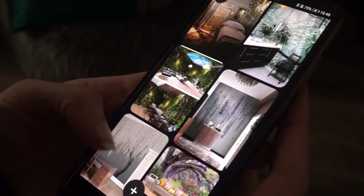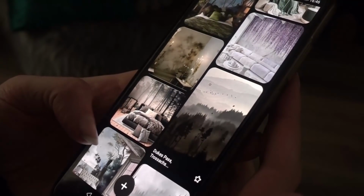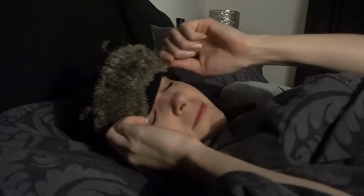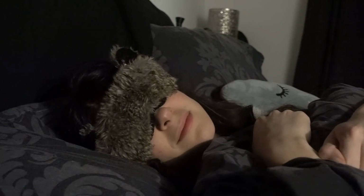Naturally, I began to look on Pinterest to see if anything inspired me, but nothing was really sticking, as I wanted my walls to be something meaningful to me. So I let my inspiration brew for a few days, and lo and behold, the idea actually came to me just as I was dozing off to sleep.